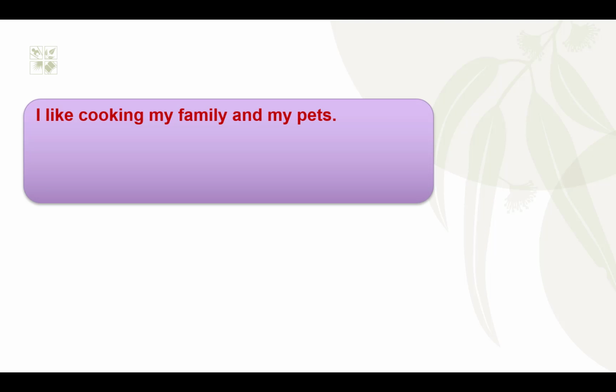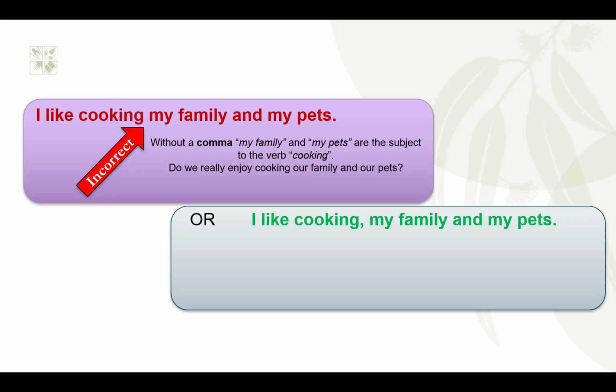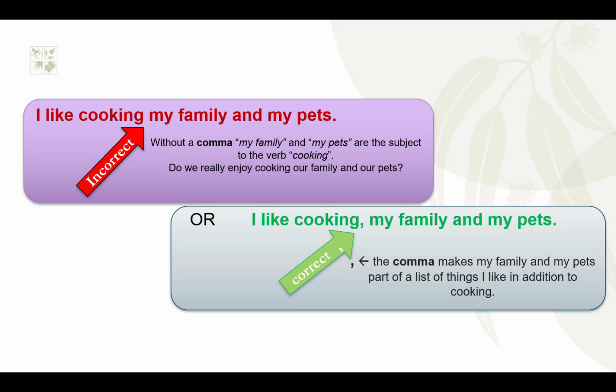I like cooking my family and my pets. Without a comma, my family and my pets are the subject of the verb cooking. Do we really enjoy cooking our family and our pets? Or, I like cooking, my family and my pets. The comma makes my family and my pets part of a list of things I like, in addition to cooking.